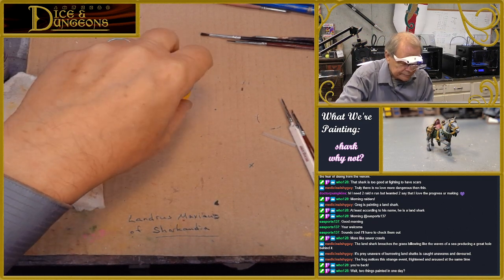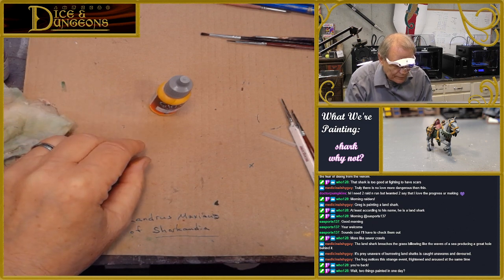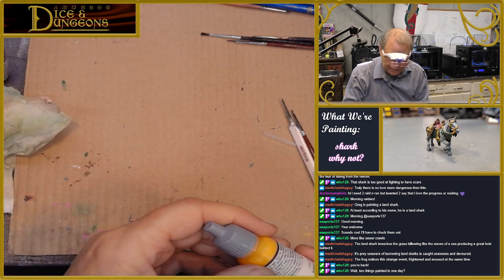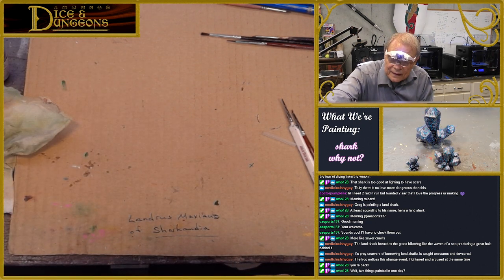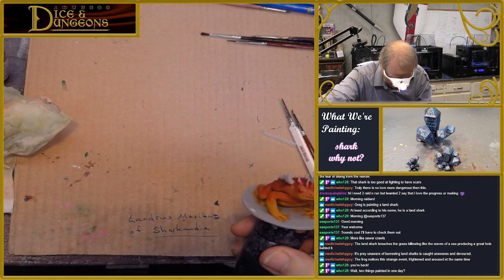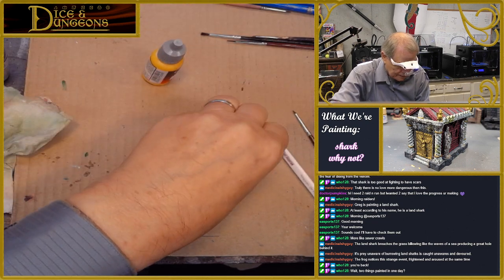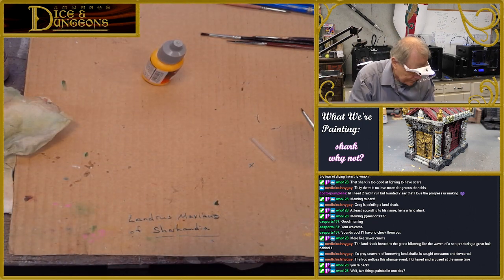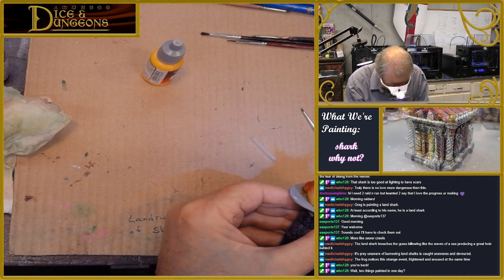On yellow. Yeah, well, that's what we're going to use. This is pretty well separated. This is going to require a good deal of stirring up. Significant flaw there. I kept seeing it.